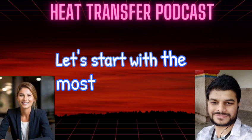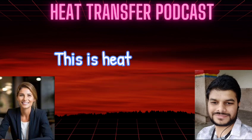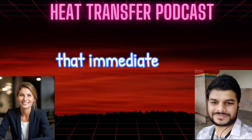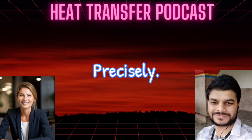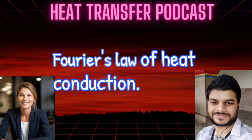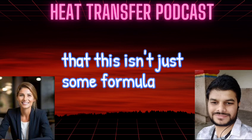Okay, let's start with the most intuitive way heat moves, conduction. This is heat transfer through direct contact. Like, imagine touching a hot pan, that immediate heat you feel. That's conduction, molecules just bumping against each other. Precisely. And the bedrock principle here is Fourier's law of heat conduction. What's really crucial to get is that this isn't just some formula on a page.